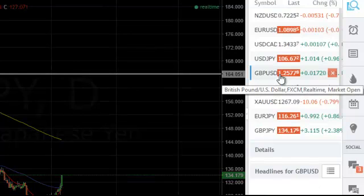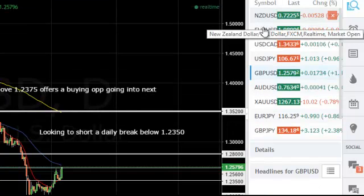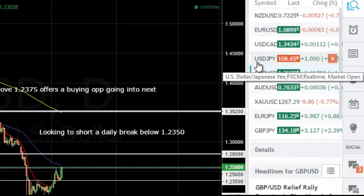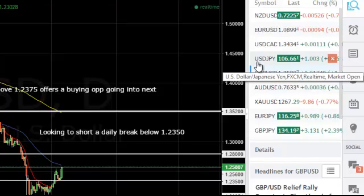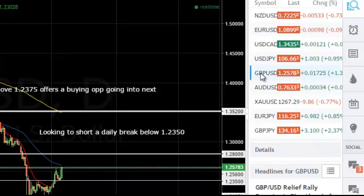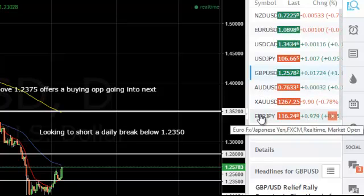So that's it for right now. I have pending trades in the New Zealand USD and Euro USD. I'm interested in the CAD for a breakout. The JPY, looking for a pullback to the 105.50 level, and Great Britain USD looking for the cross, and EURUSD looking for a break of its current range.